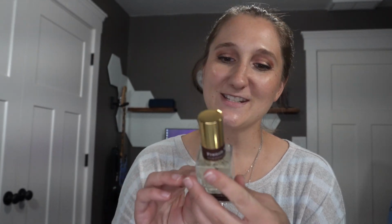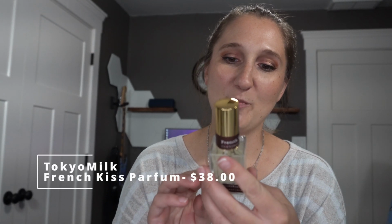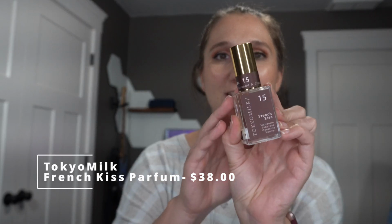So the first item is from Tokyo Milk, and this is in French Kiss. This is a perfume, and it's mandarin, tuberose, gardenia, and vetiver. I don't know what that is, but I read the description and it sounded delightful. And I haven't purchased a new perfume in a while, so we're gonna give this a spritz.